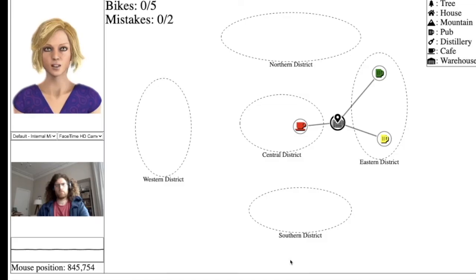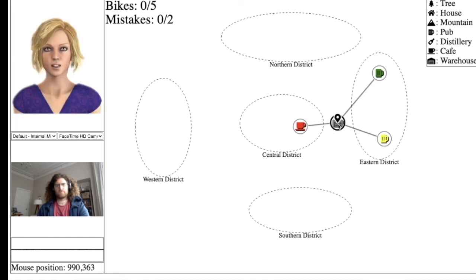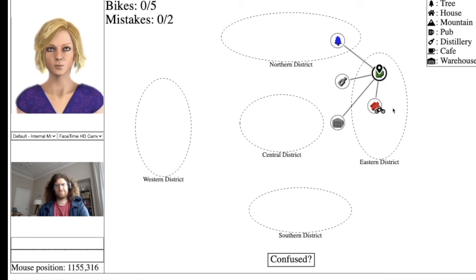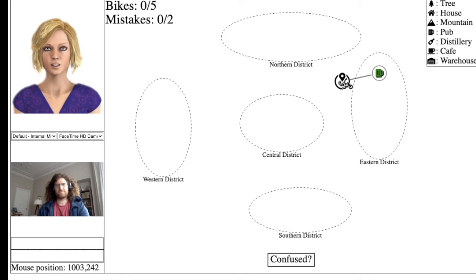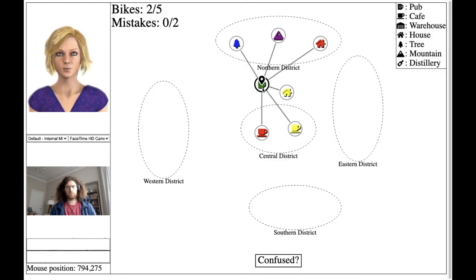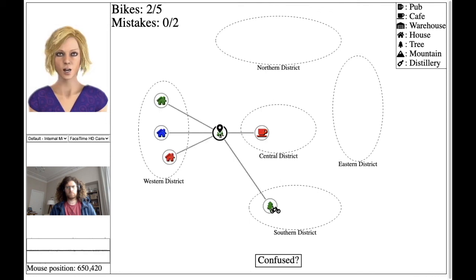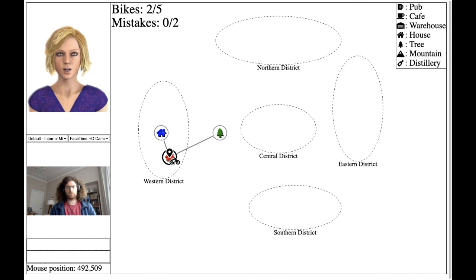Okay. Go to the pub. Oh well, that was not the one I meant. Go to the warehouse. Go to the pub. Go to the distillery. Pick up the bike at the distillery. Great. Hi, so you've got some bikes to find. I can help, just follow my instructions. We're trying to pick up the Western District bike. Go back to the cafe. Go to the tree. Go to the house. Go to the house. The red one. Pick up the bike at the house.